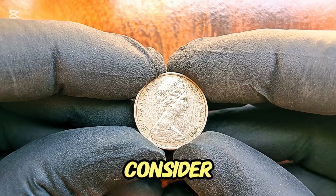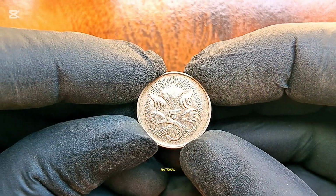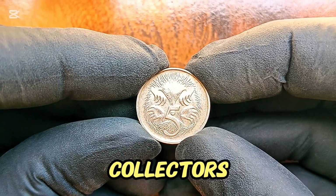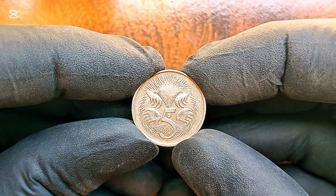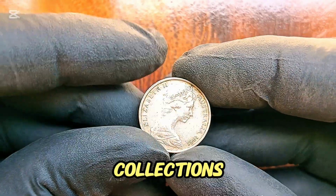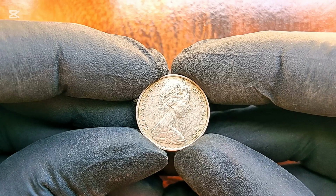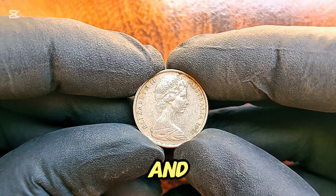Collectors often consider these coins as part of Commonwealth heritage, linking monarchical history with national identity. Due to their rarity and demand among international collectors, only a handful of these era coins have been officially documented. Most reside in private collections, passed through auctions or discovered in old coin jars. Their increasing scarcity continues to raise interest among collectors and investors alike.